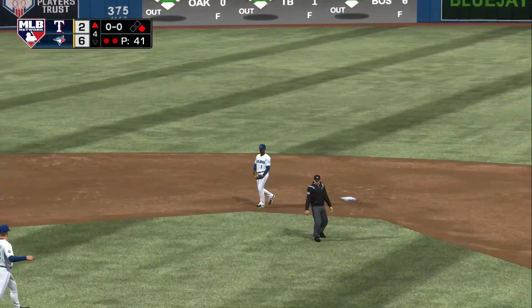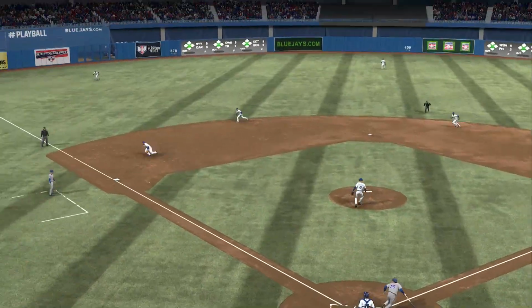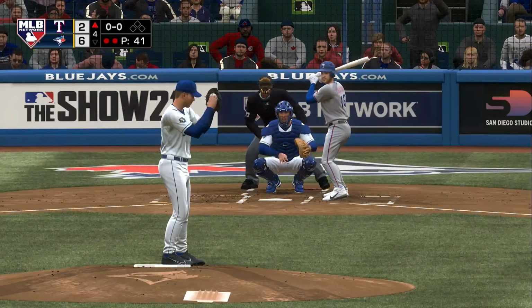Hey, that's a nice job by the batter right there. Left-handed batter going down the third baseline. You don't see that happen too often. A lot of things have to go right. And with the third baseman playing off the line, woof, that's a nice job of hitting right there.